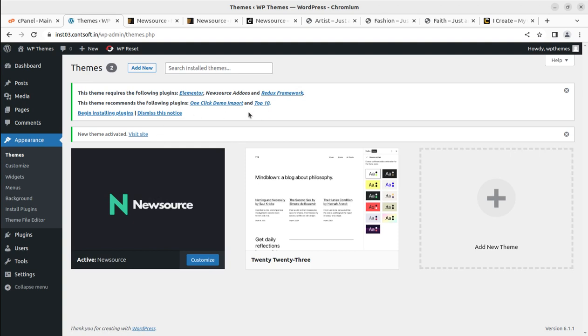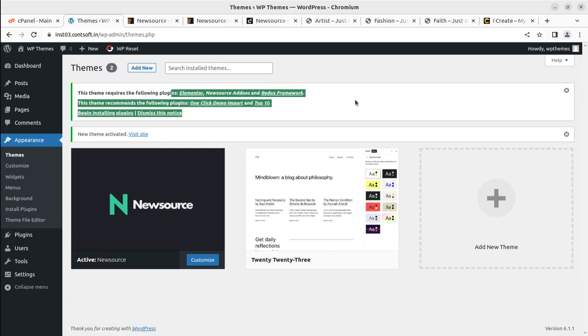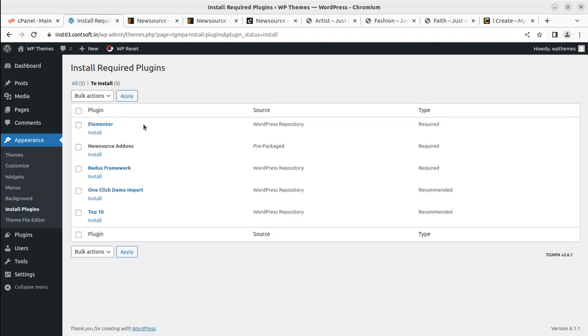Once activated, we got this alert to install certain plugins. Let us go to the plugin installer screen, and we have Elementor. This theme uses the Elementor page builder, so if you are willing to have a theme with Elementor, this is the solution. And NewSource add-ons is the basic feature functionality that is pre-packed, a plugin by the developer itself. The theme uses the Redux framework, which is a very good technical combination with Elementor, so it is going to be very fast. One click demo import is here for one-time use to import the demo content.